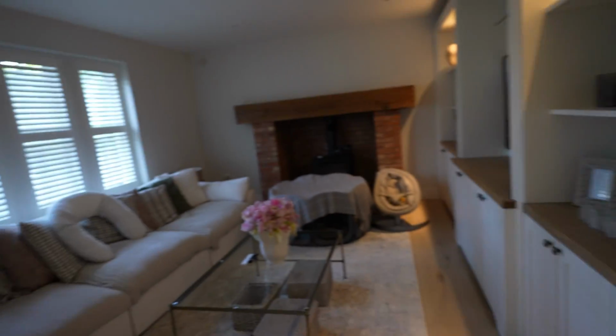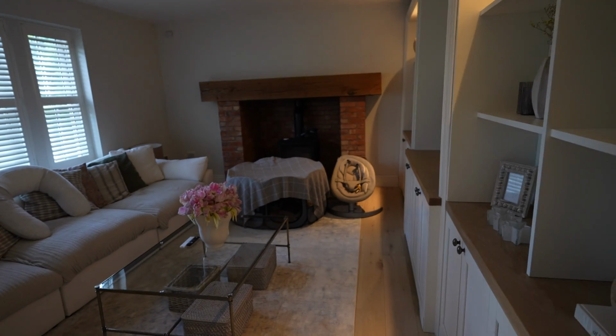Okay, so now we're entering the living room. The dogs are currently in their little pen at the back there. Here we go.